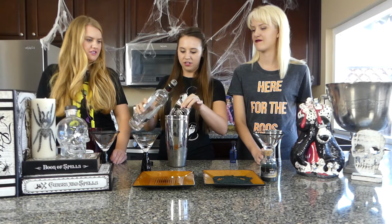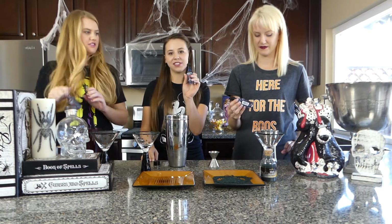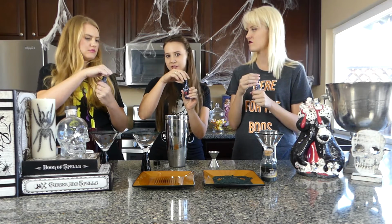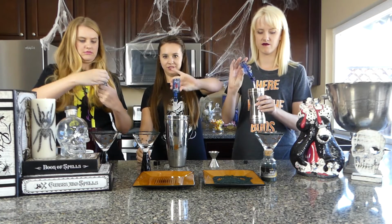I use my jigger, and we'll pour it straight in like that. Next we have our berry vodka. And we have little bottles of these. These are probably about 1.5 ounces to 2 ounces. So if you have a bigger bottle, that's going to be our measurement here. And we just pour that into our shaker as well.